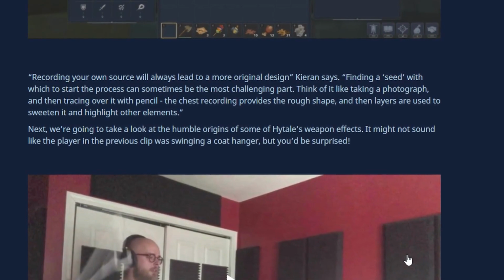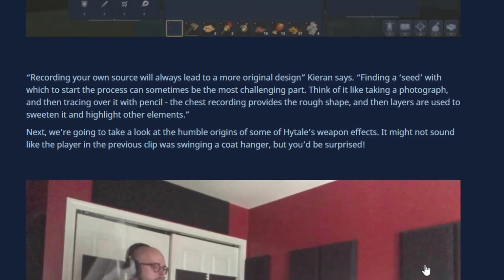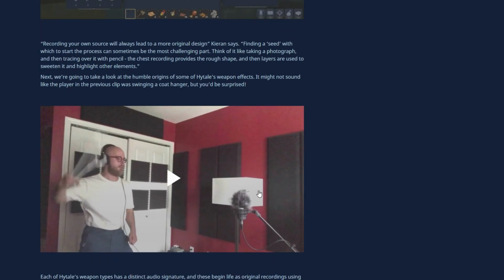It might not sound like the player in the previous clip swinging the sword, but it's just a coat hanger. You'll be surprised.